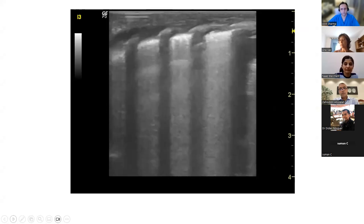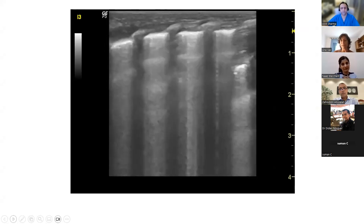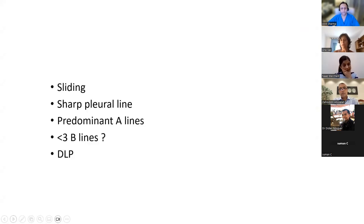But the baby was in room air and no respiratory distress. So I think clinically we can say that this is a TTN. So I think this is more a transition lung. I would agree completely. The baby has nothing with the respiratory distress. Room air, always in room air. And she did well the days after.